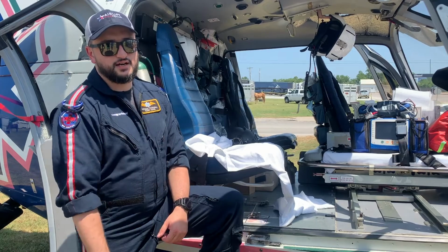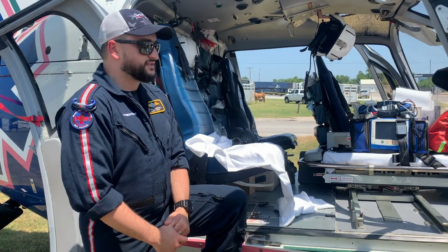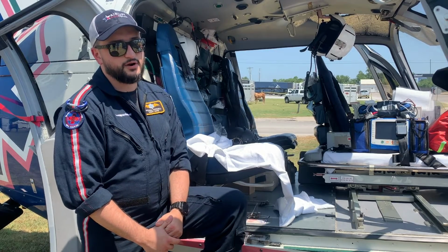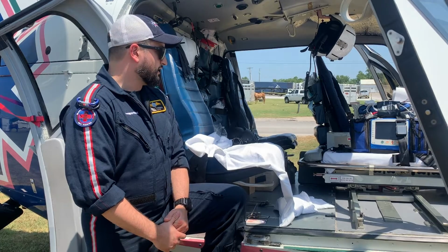So my name is Michael. This is Tulsa Life Flight, also Air Methods. This is an EC-130B4. This is our primary aircraft in this area. This is pretty much all we run except for one other base.